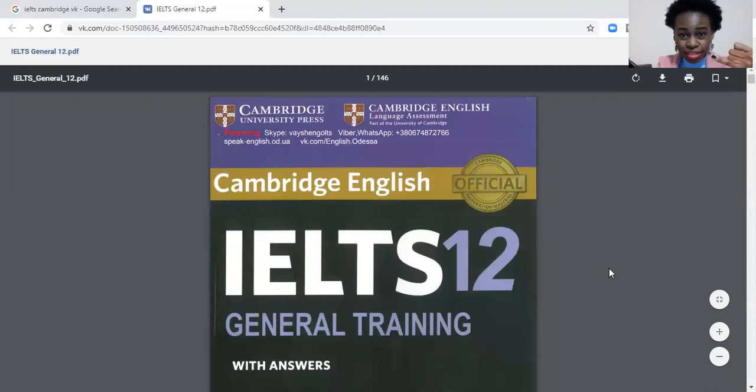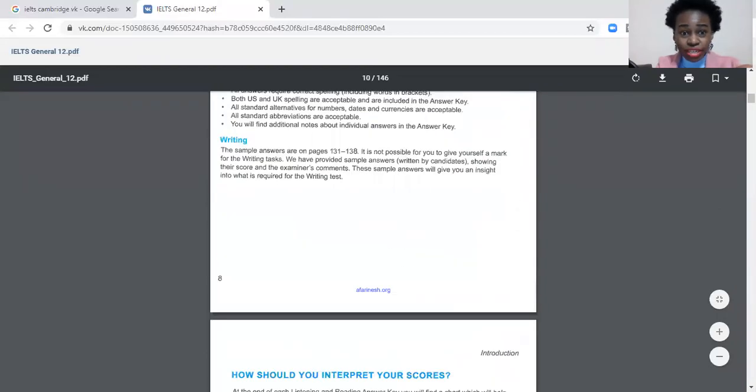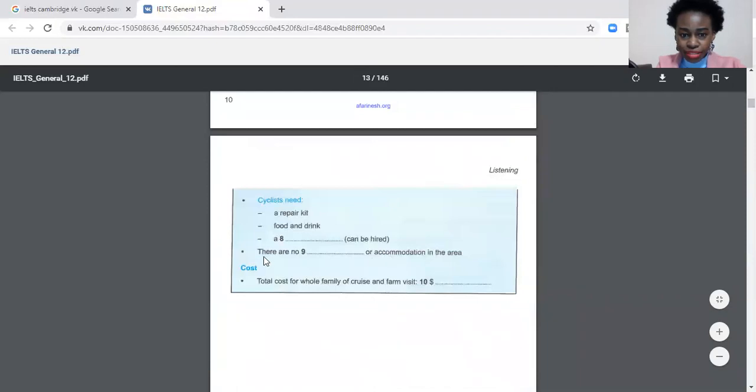the reading section and looked at the answer sheet. You know how many points you'll get from reading. You can estimate. This is 146 pages. You can estimate how many points you'll get from all the other sections. But for writing and speaking, you'll have to know the criteria. In this book, they briefly explain it. For example, you see this.